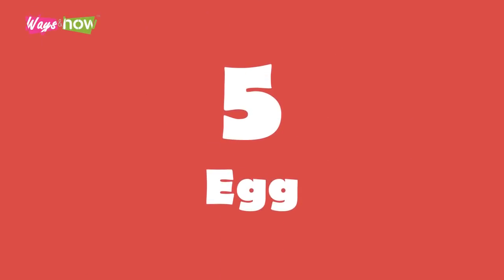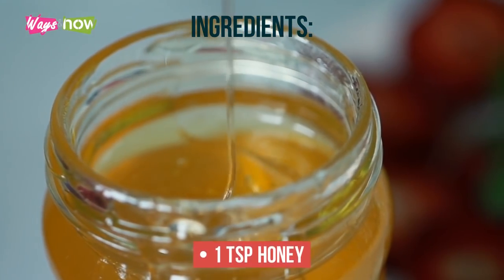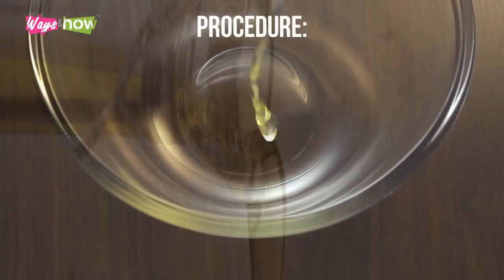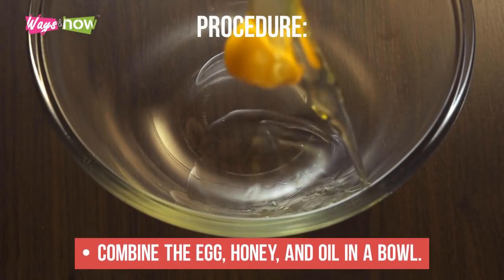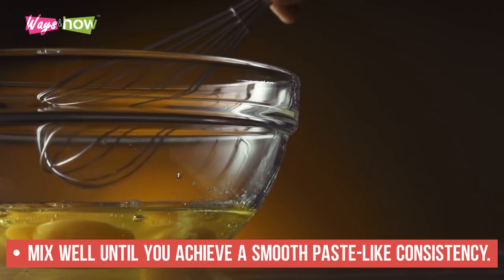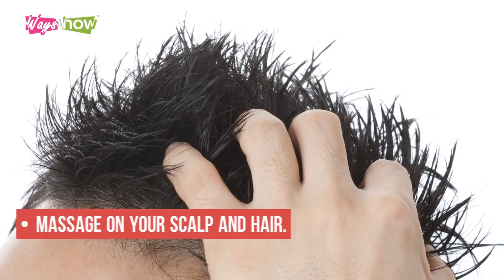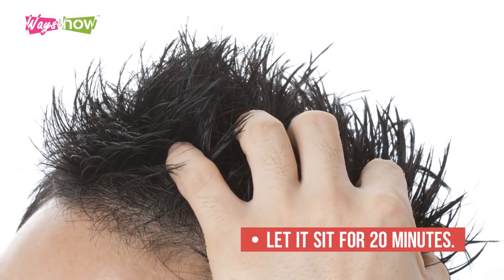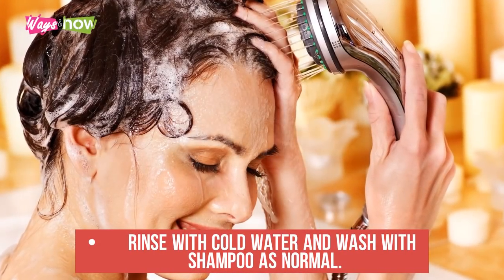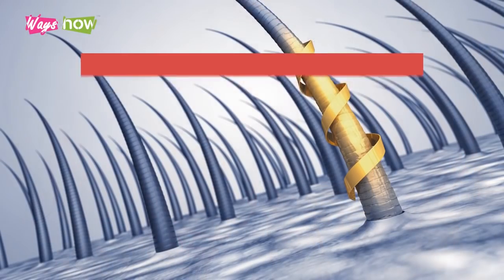5. Egg. Ingredients: 1 egg, 1 teaspoon honey, 1 teaspoon olive oil. Procedure: combine the egg, honey, and oil in a bowl. Mix well until you achieve a smooth paste-like consistency. Massage on your scalp and hair. Let it sit for 20 minutes. Rinse with cold water and wash with shampoo as normal. Do this once a week.